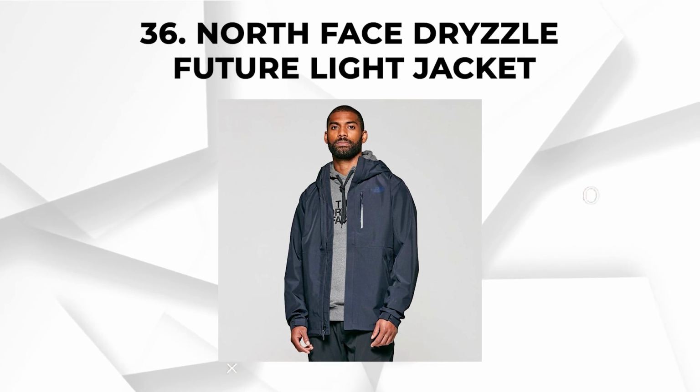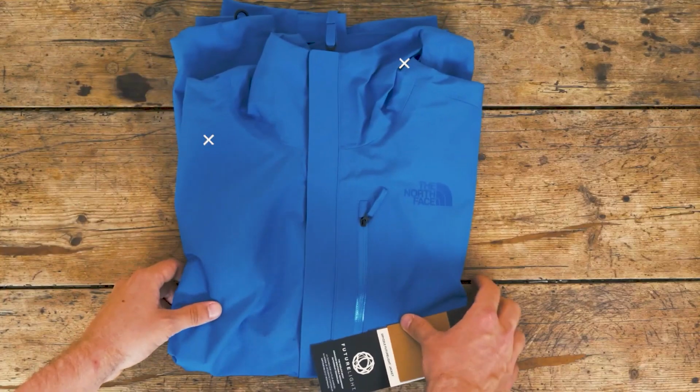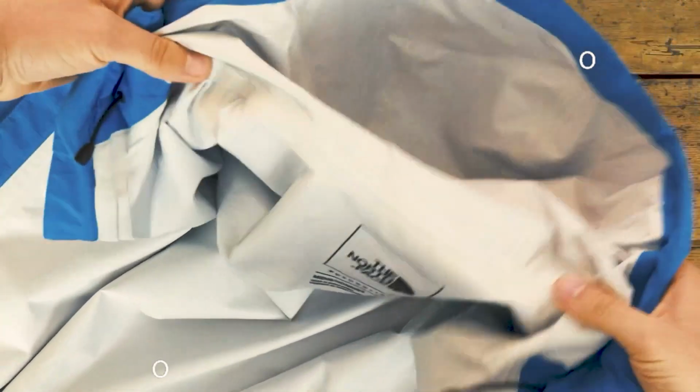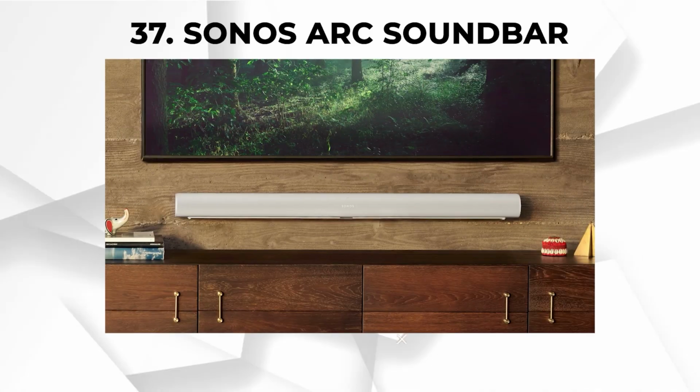36. North Face Drizzle Future Light Jacket. The curiously titled Drizzle Future Light is a 3-layered coat that combines great durability and waterproofing to keep you safe in the pouring rain.